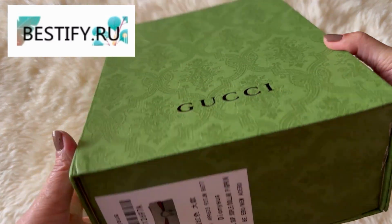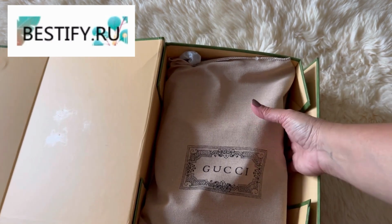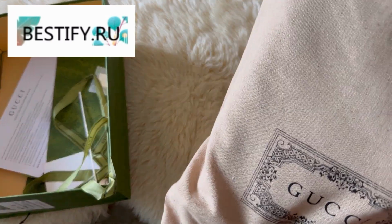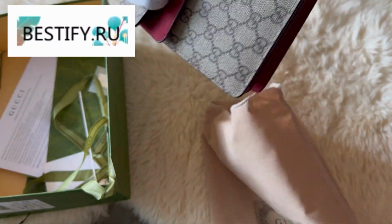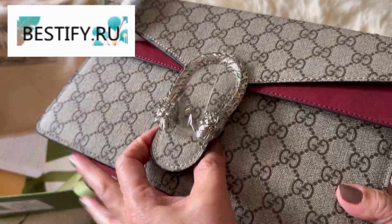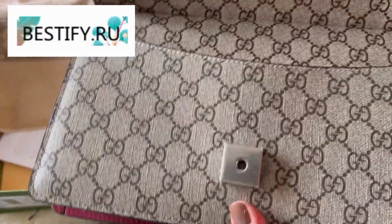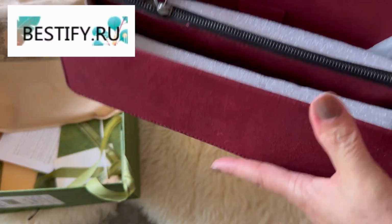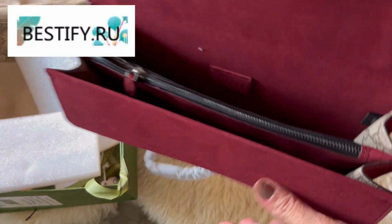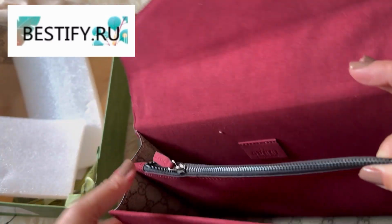Ta-da! Look at this. Okay, I am so thrilled with this. Let's open this up. I have paperwork and stuff here. Let's check that later. Ta-da! Oh, what a beauty! Look at this. And there is one pocket, and look at this. Check this out. Two compartments and a zipper that slides so perfectly. Okay, let's proceed.